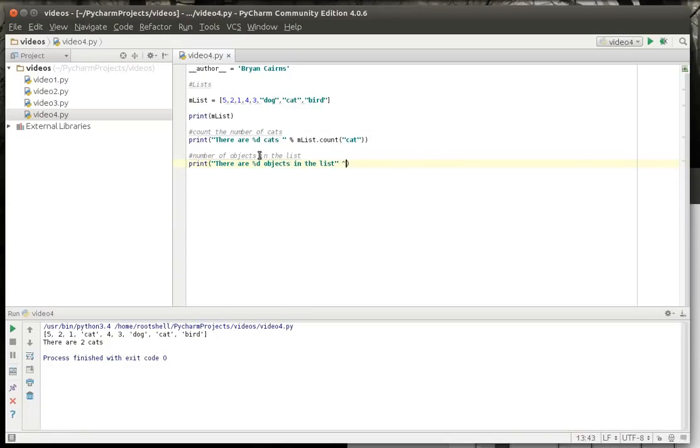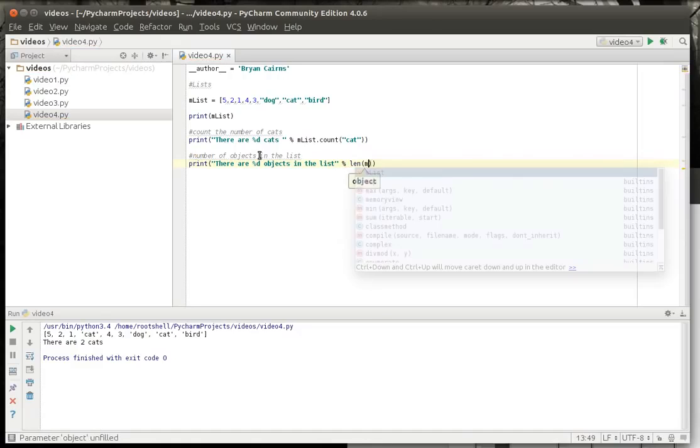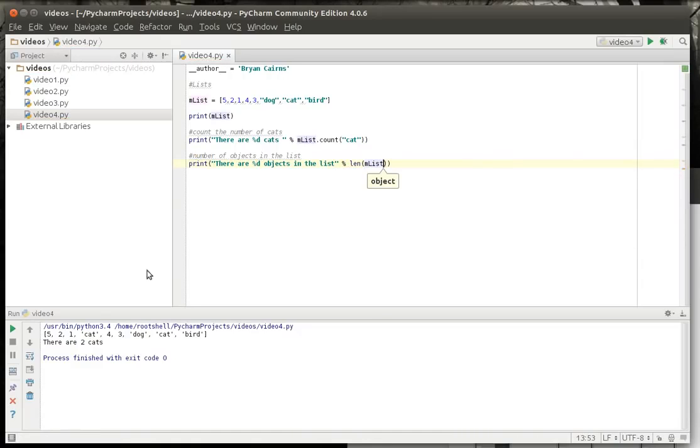Let's just do this. We'll say percent len of mList. I'm pretty sure that's how that works. Yep, there are 8 objects in the list. If you count those out, there are 8 of them.